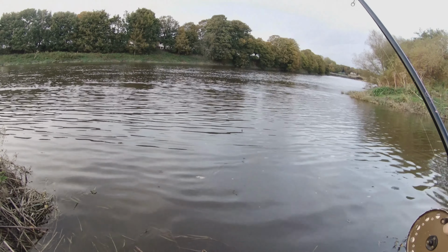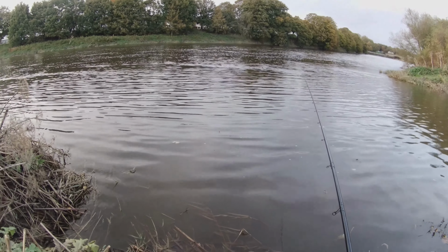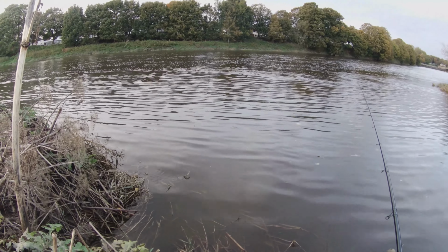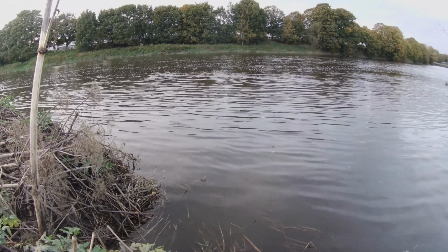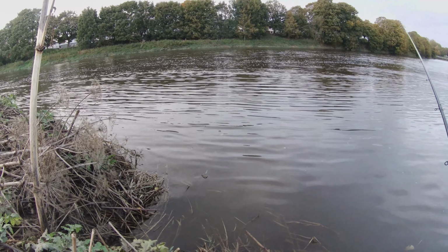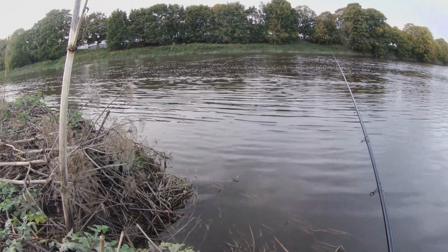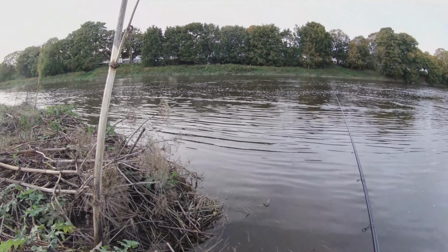Well, that's it. I'm sure you can see what I'm doing is trotting with a nice meaty Avon float. It's a 15 foot float rod, I think a 3.5 pound line, 1.7 hook length is what I started off with, an 18 red maggot hook, and fishing with maggots and casters. And to be honest, I think it must have been pretty well a bite every run through of the float.